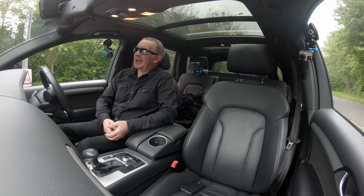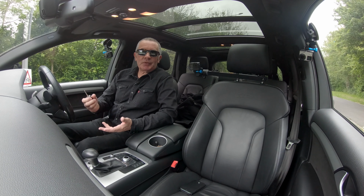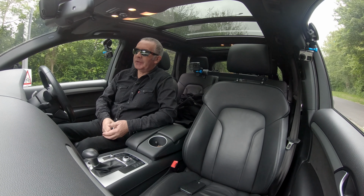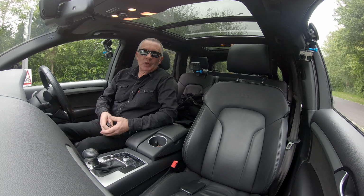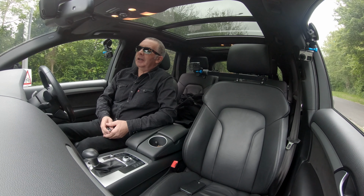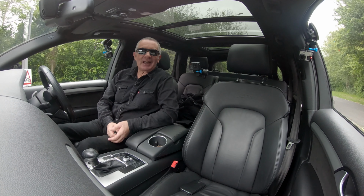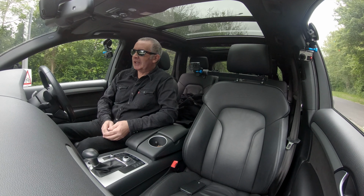It's mint outside. It was clean the other day. Unfortunately, we've had this rain that's covered it in a layer of dust, and I couldn't wash it again this morning because it's an early start for me. And to be honest, I don't like washing cars, so you'll have to take it from me. It's absolutely mint. It's a lovely, lovely car.